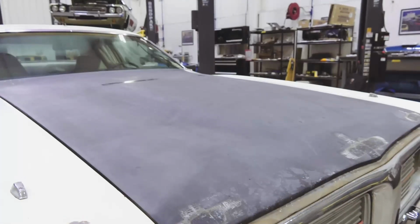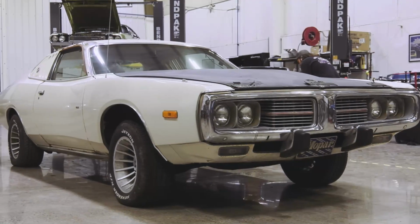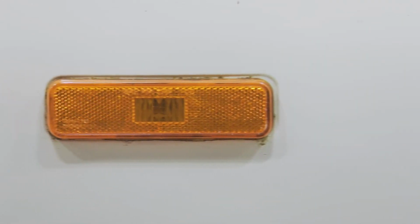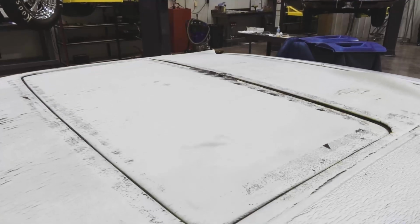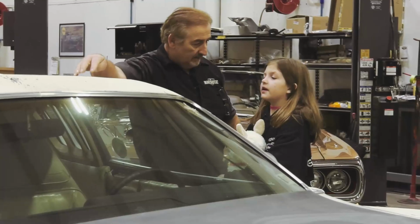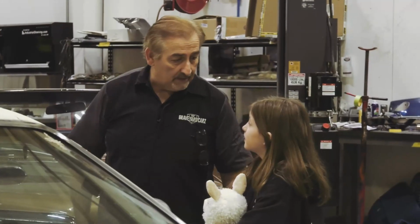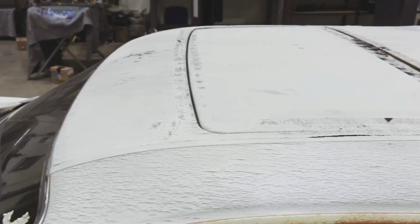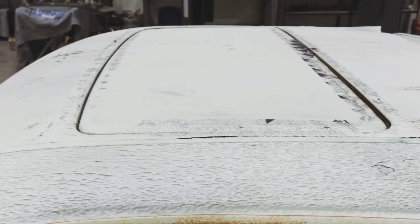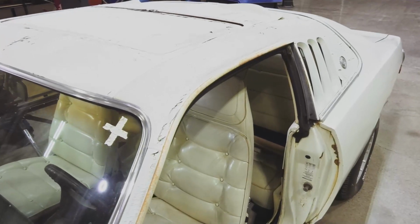Working our way down the side, you'll notice that our cool flush mount side markers in 71 are gone, and they're this kind of protruding above the surface type. Can you see this right here? This big opening with this panel in it? That is called a sunroof. Now, very few cars had a sunroof. This one's a manual sunroof, so I believe it's M52. This thing slides open. So this car originally is white with a white top and white interior.